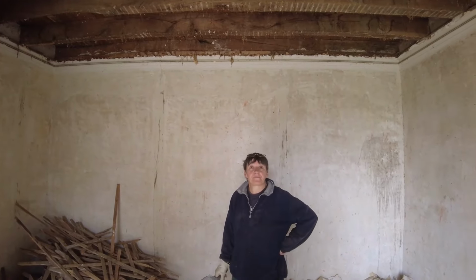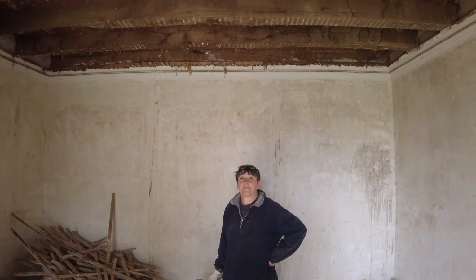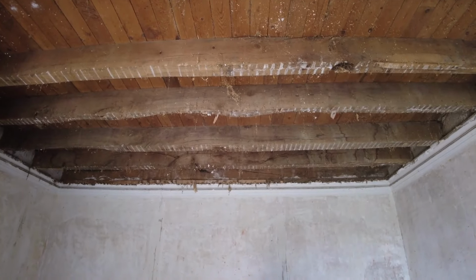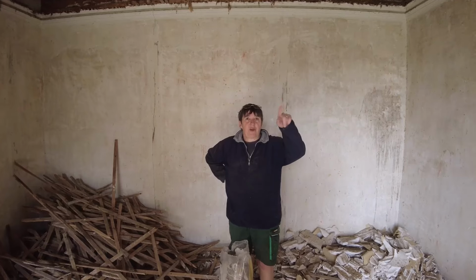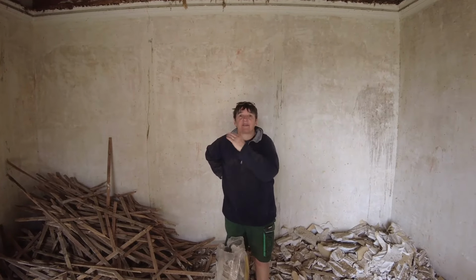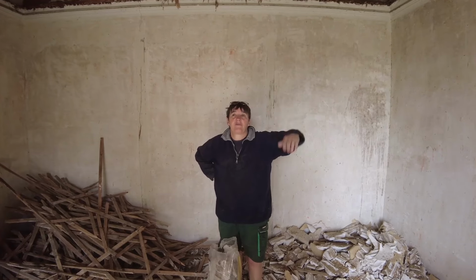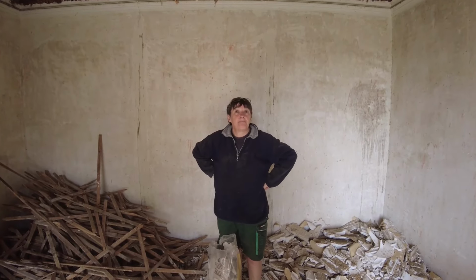Quite surprising. I mean, considering the Creuse is the land of forest and woodland, they could have picked better. I don't think these were ever for show. If you look at the beams so far, you can see they're really wavy, and they've put battens underneath to level the ceiling. So I don't think they were ever for show.